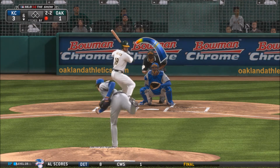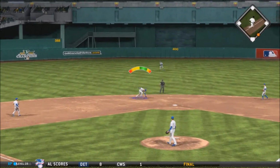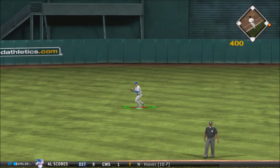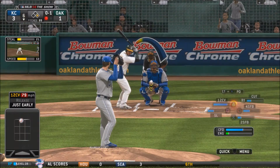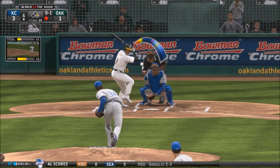Bottom of the 6th inning, 2-2 count, Neiman. And it's going to be hit past Javier Baez, that's going to go into center field for another base hit. So let's see if the Royals can get something going right here.